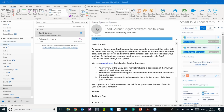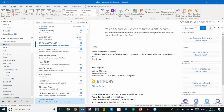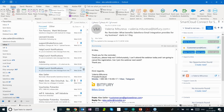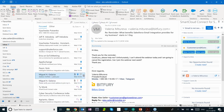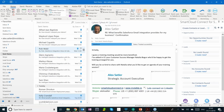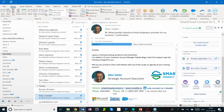So I'll show you my inbox. You should be able to see it right now. And over here, you will notice that some of my emails are marked with the blue rectangles. You see them? So basically it tells me that this or that email has been synchronized automatically to Salesforce, you see? So let's say I open an email in my sent items, right? And I can see that the Salesforce category has been applied to this email. So I do know for sure that this email is already in Salesforce.